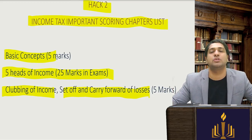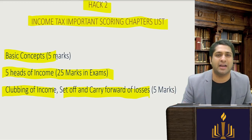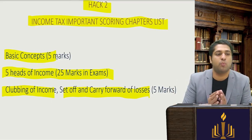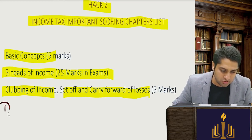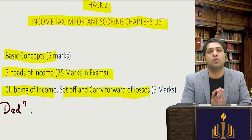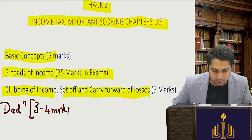Then your direct tax is almost done. If you also want to add one more chapter, you can look at deductions. This is also a sure-shot giveaway by ICSI, and deductions can come for around 3 to 4 marks in your exams.